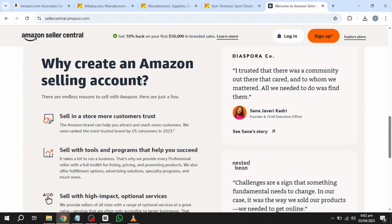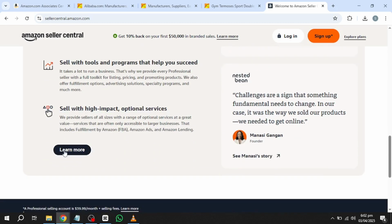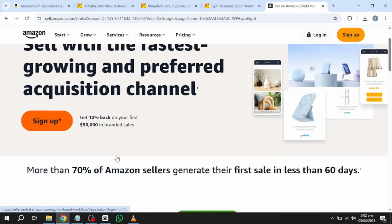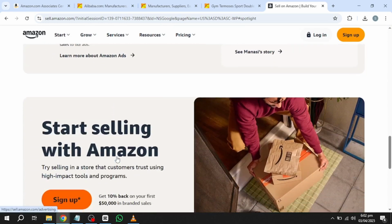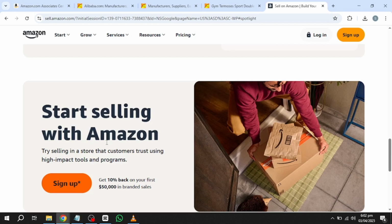However, if you anticipate selling more than 40 items each month, the professional plan is the better choice. With a professional account, you gain access to a range of advanced selling tools, including inventory management, bulk listing capabilities, and detailed sales reports. Additionally, you can take advantage of Amazon's advertising features to promote your products, optimize your listings for better visibility, and benefit from lower per item selling fees. Setting up your seller account now ensures that you are ready to start selling as soon as your inventory is available.